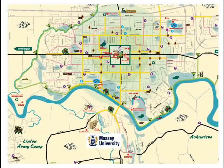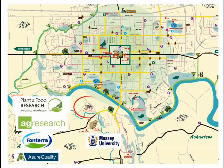And it's a university town, so a lot of the population is actually made up of university students because there's Massey University across over here. And where we are, we're located in this little region. We're nestled in a complex together with Ag Research, Fonterra, and Assure Quality. So that's where we are.